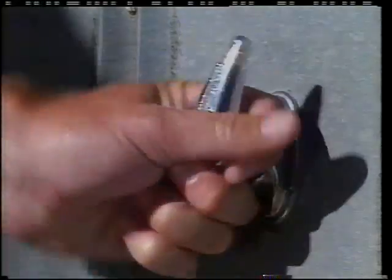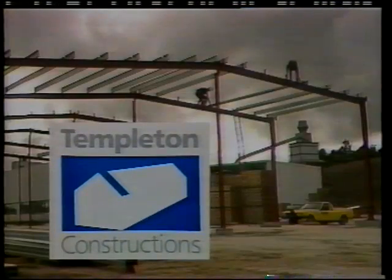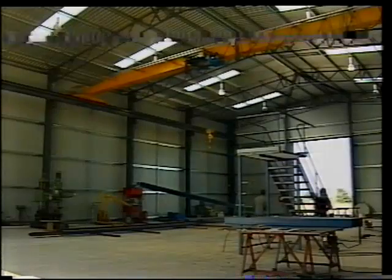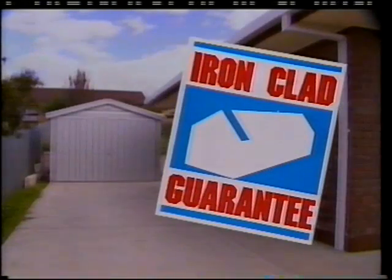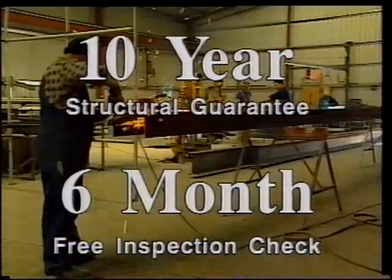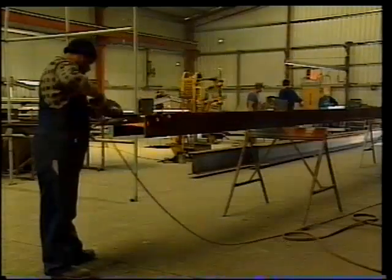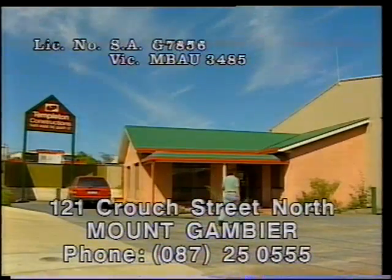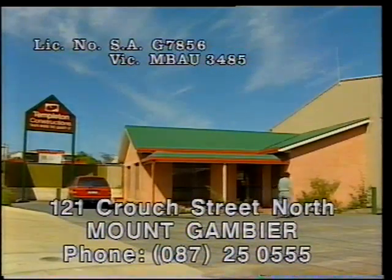Something goes wrong with your construction. The last thing you want is a guarantee that won't hold water. That's why you should insist on a Templeton. Garages, implement sheds and commercial constructions. Because you get an ironclad guarantee. Templeton offer you local backup on a product built tough to take it year after year after year. We guarantee it. Templeton's strong. You can't go wrong. The construction business couldn't be in better shape thanks to Templeton.